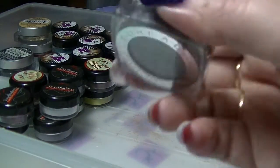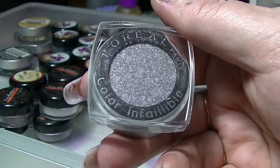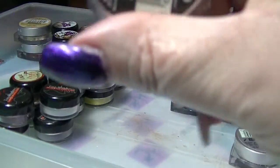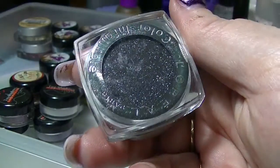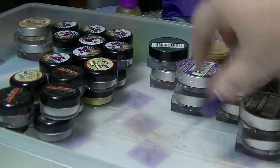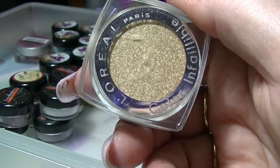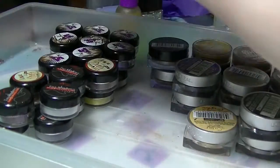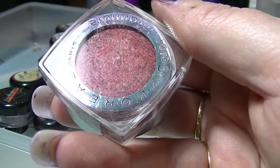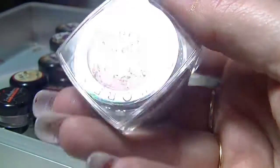This one is Flashback Silver, which has kind of got like a purpley tone to it. Makes it really interesting. This one is Eternal Black, which is a black with silver sparkles. Again, I just made that flash really badly. This one is Gold Mine. Guess what? It's gold. And this one is Golden Mahogany, which is a really interesting reddy colour.